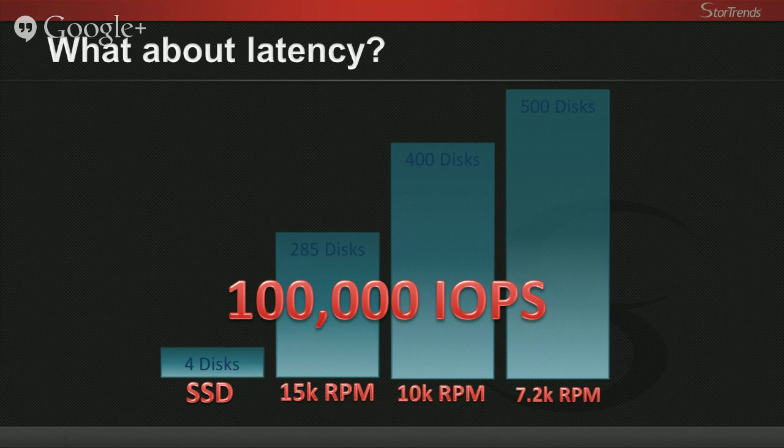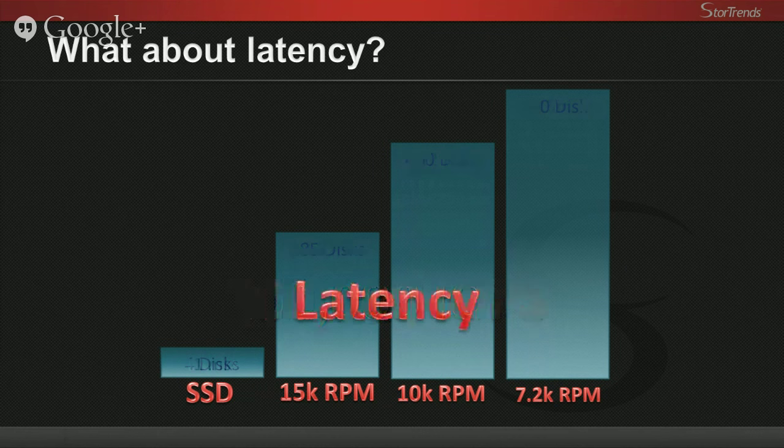So now, what's the correlating latency for this? We scope these individual environments for 100,000 IOPS. That's what, say, this customer has.